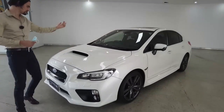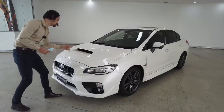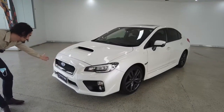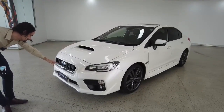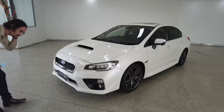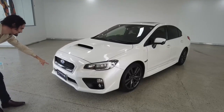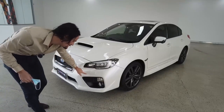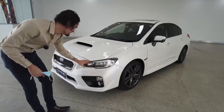Now, following down here, you can see a very evident hood scoop, providing plenty of ventilation for your engine. More ventilation at the front here with this wonderful boomerang grille, I call it. Finance options we're going to get to a little bit later. Lastly, along the front here, I just want to point out your parking sensors. Okay, you've got one on this side, one on the other side.